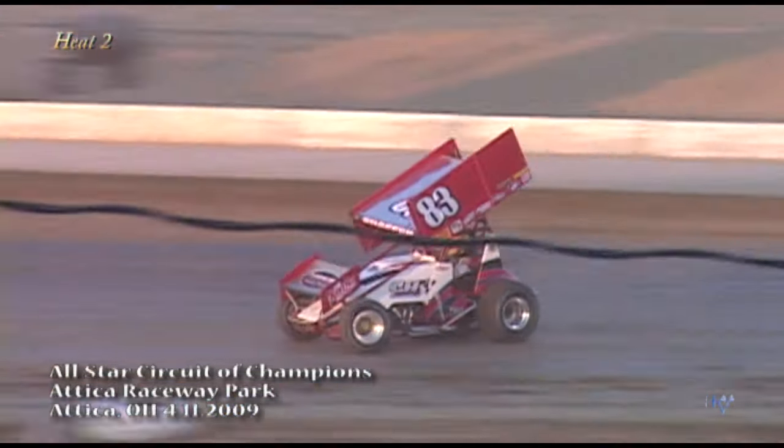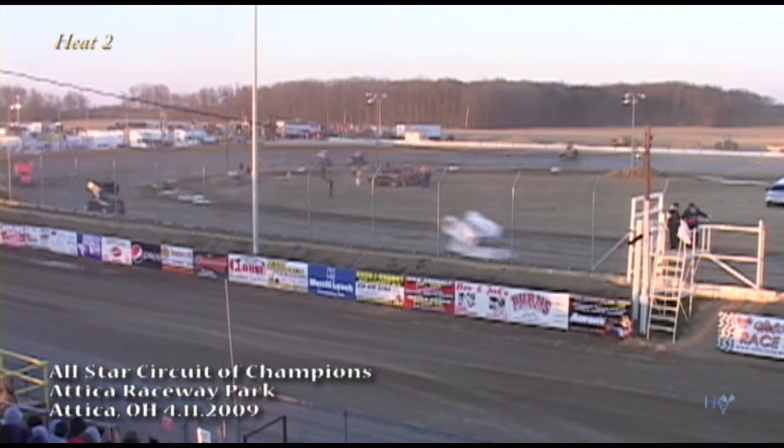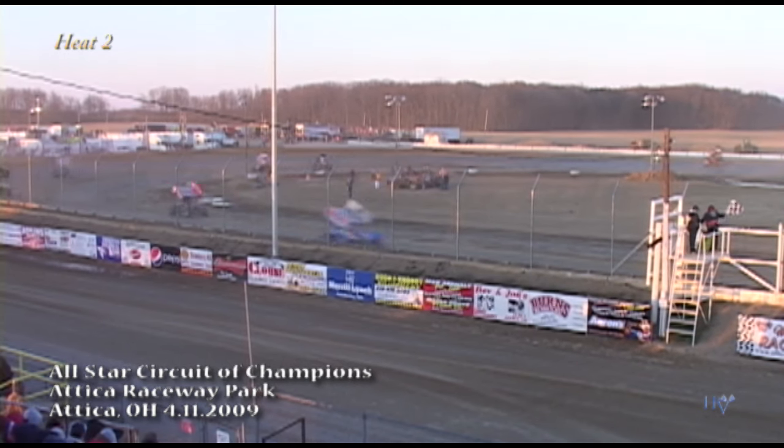Shaffer through turns three and four. Checkered flag in the air for the Steel City Outlaw. Danny Smith will come home second. Ryan Button third, fourth to Gail Conley, and fifth to Byron Reed.